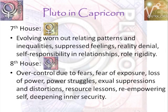Pluto in Capricorn, as it goes through the 7th house, here's where we're going to throw out all the old relating patterns and inequalities that no longer work for us. This is where relationship patterns are going to have to mature. And if we're on the suppressed side, and we suppress feelings which are Libra, we will need to speak up. If we were projecting everything out there, you're going to come back at us. You know, Libra sometimes wants to put that smile on its face and just pretend that everything is fine. There can be a denial of what's real, Capricorn. And so Pluto retrograde is going to throw reality in our face. You think it's XYZ and it's ABC in your relationships.